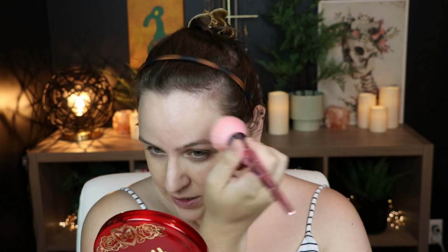I don't put a ton of this on because, I mean, it's a tinted moisturizer, so you're not getting full coverage, but I definitely want a lot of my skin peeking through. I'm sure you could tell, this just helped even out the redness and the other colors I have going on.